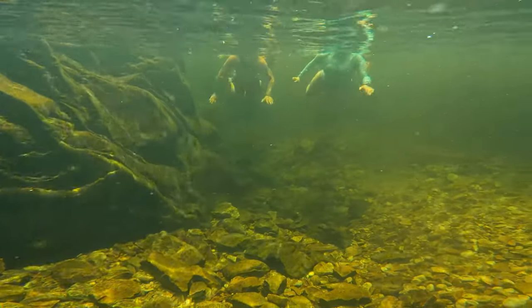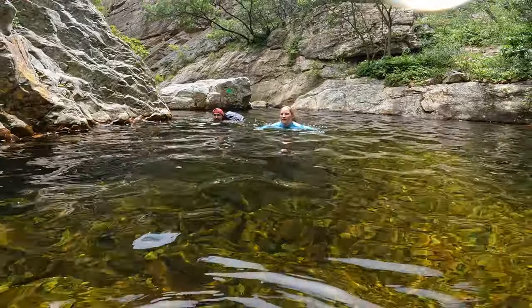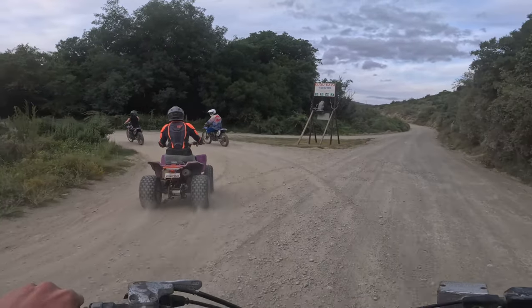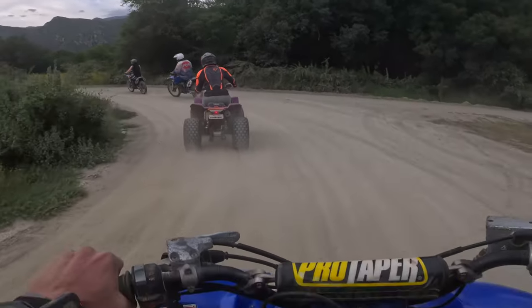We found Brucey waiting for us when we got back to the camp later that day. That evening we went riding bikes, put up fairy lights, and we had a lekker braai.